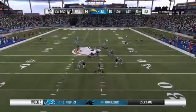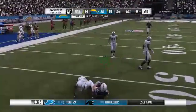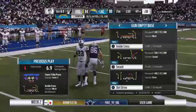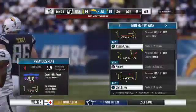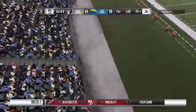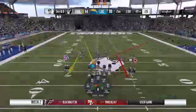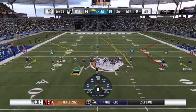Now they'll throw here out of the gun. Henry's got it out on the left side, and he'll be brought down just shy of midfield at the 49-yard line. 4 yards on the completion, and it sets up a third down. 2 minutes to play here in the first half. We'll come back to Southern California after this.